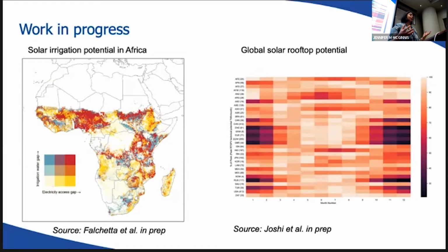So at the moment, most of the farming in sub-Saharan Africa is rain-fed. It's not irrigated. There's no electricity access. So we really need to expand access to electricity on farms in sub-Saharan Africa. And this is one piece of work that we're doing, where we're really trying to look at not just solar irradiance and farm data on the ground, but also the benefits of providing solar irrigation in terms of increased agricultural productivity, food security for the region, and so on. And then on the other side, you see work that's being done by another student who was spending the summer at IIASA last year, where he's trying to look at the global solar rooftop potential.